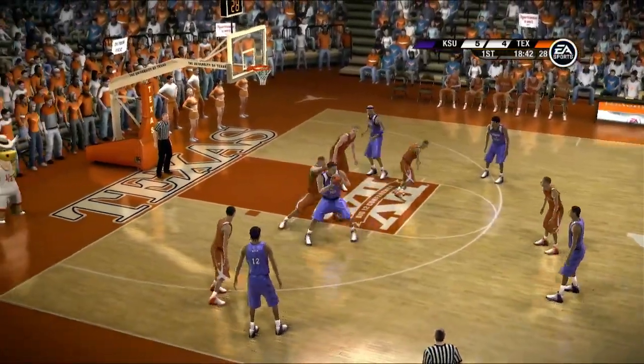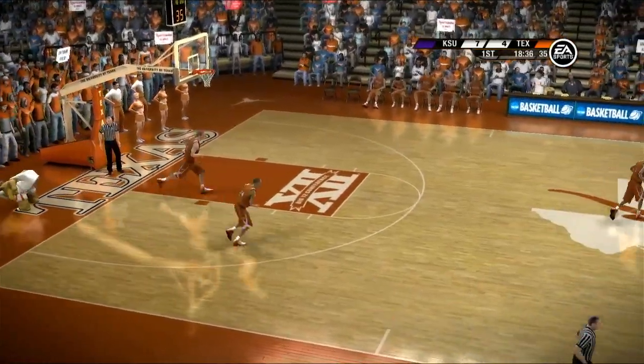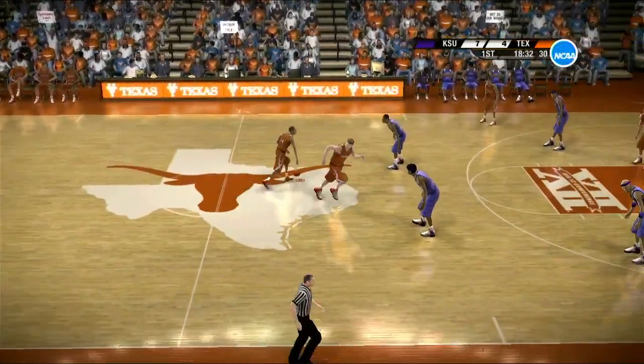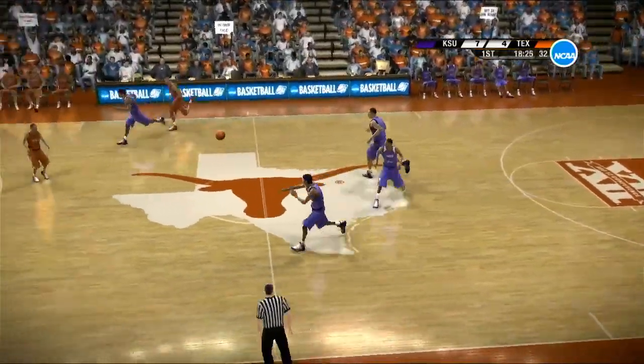Number 50 with the fake. Here's a spin down in the low block. I tell you, he's got a variety of moves. Use the sky hook, the jump hook, and add a spin move to the goal. They look to get it to the inside. Stolen pass. Hey, he read his eyes on that one, Brad.